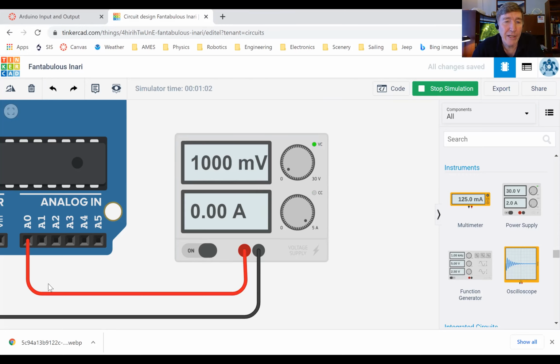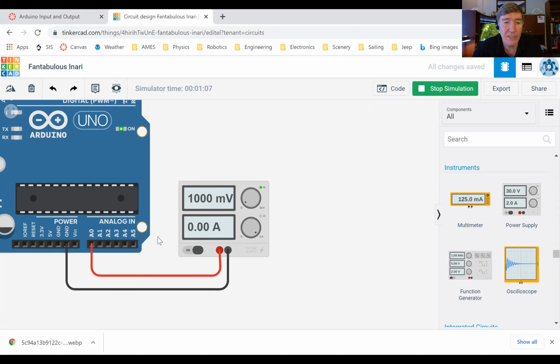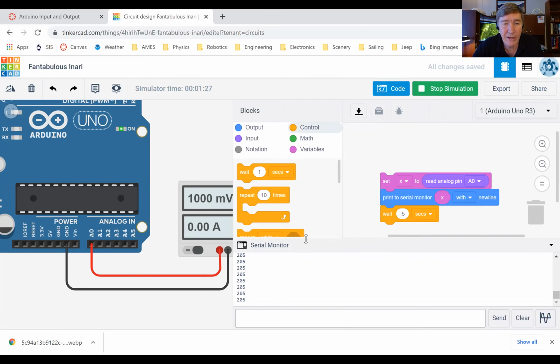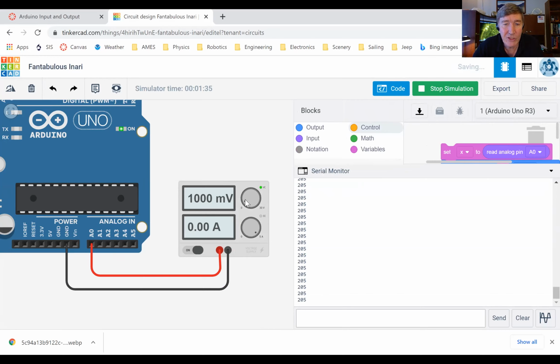Okay, so my Arduino now is running. It's reading the voltage. And you'll remember that what I told it to do was to print the voltage on this thing called the serial monitor. So I look around and I say, I'm not seeing any serial monitor. Well, here's what you have to do. If you click on the code, and then down at the bottom, you get this thing called serial monitor. And you'll see there's a bunch of numbers right there. It looks like those numbers are just sitting there not really doing anything. But if I change my value here, you see how the numbers change.